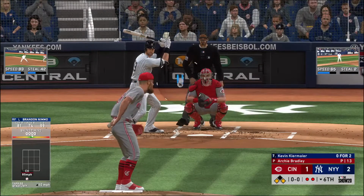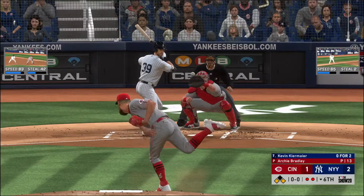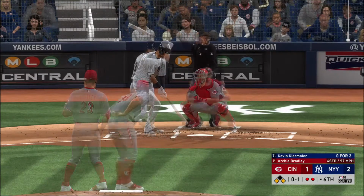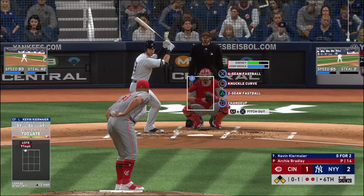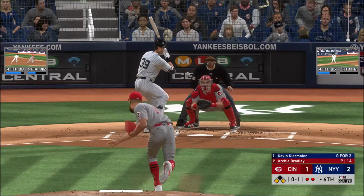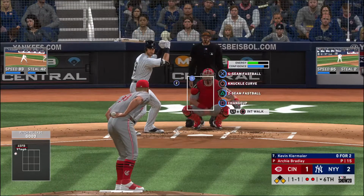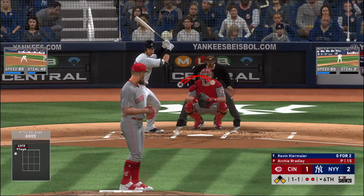Now batting, standing in, Kevin Kiermaier. 0 for 2 on his line thus far. Swing and a miss, and he's behind 0-1. I kind of like the aggressive attitude right here. I know he's in a jam. What does he do? He goes to his best stuff, and that's the fastball. Off the plate and in. It's a ball and a strike.